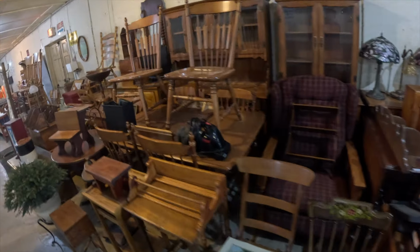Start with this big mirror here. I'm going to show you this. This is a very cool mirror with a giraffe, palm trees. This is going to probably go on Facebook Marketplace or the shop. It's a John Lee original. So it's probably from the 80s, but I only paid, I think, $5 for it. So we'll put that on Facebook Marketplace or take it into the shop and sell it.